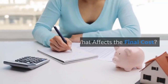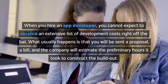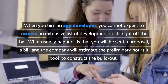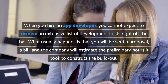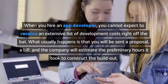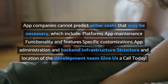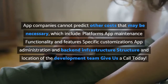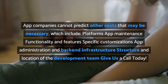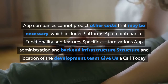What affects the final cost? When you hire an app developer, you cannot expect to receive an extensive list of development costs right off the bat. What usually happens is that you will be sent a proposal and a bill, and the company will estimate the preliminary hours it took to construct the build-out. App companies cannot predict other costs that may be necessary, which include platforms, app maintenance, functionality and features, specific customizations, app administration and back-end infrastructure, and structure and location of the development team.